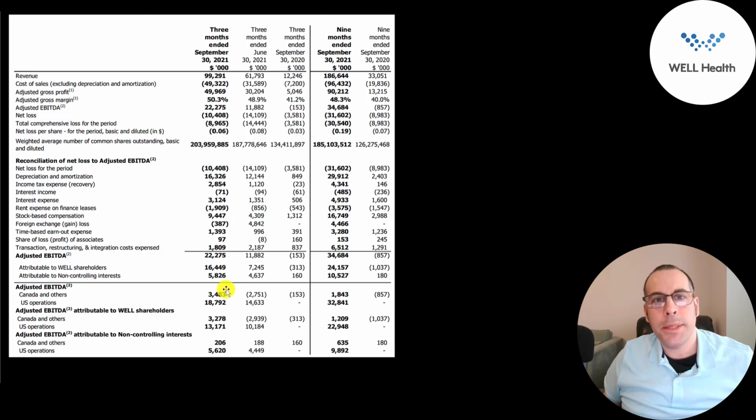$3.5 million of their EBITDA is in Canada. $18.8 million in the US. They are diluting their shareholders. They're up to 204 million shares outstanding. It was 188 million in the third quarter of 2021, 134 million in the third quarter of 2020.